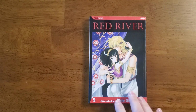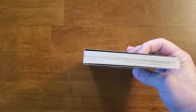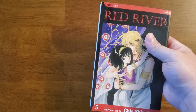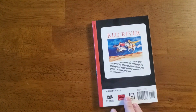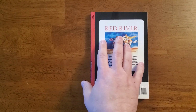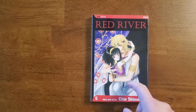They also had a random volume of Red River in really good shape, volume 5. I think this was like $6. So this one wasn't too badly priced. This is a series that, if people don't know, is incredibly out of print and incredibly hard to find. There's lots of volumes for a really expensive price. But I'm just picking up random volumes here or there. So this is the first one I got, volume 5.